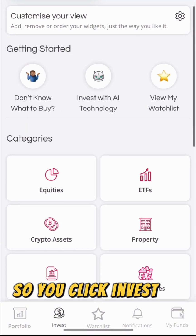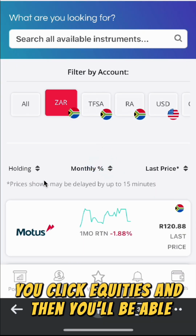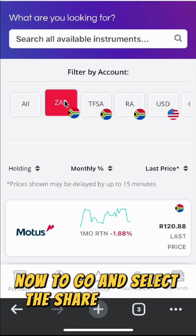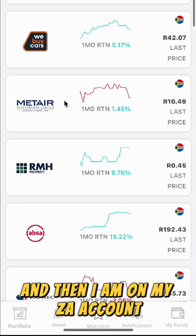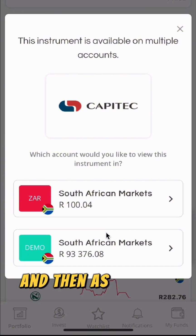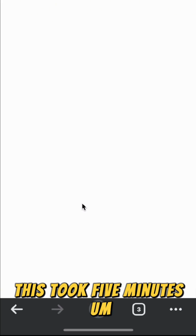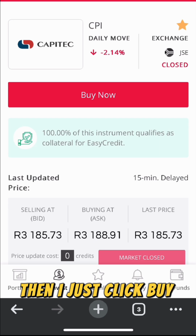So you click invest at the bottom, you click equities, and then you'll be able to go and select the share that you want. I am on my ZAR account, meaning I'm buying South African shares. So Capitec, and as you can see, the money is now reflecting. This took 5 minutes. Then I just click buy now.